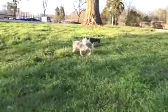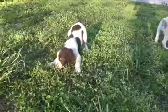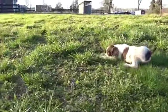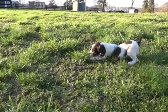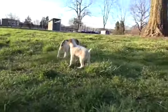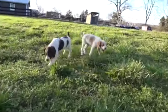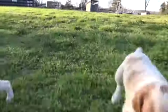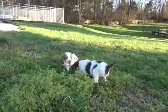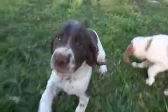Well, those two are heading out into the sunshine. Let's see what these two are doing. Puppies! They can run forward faster than I can run backwards.